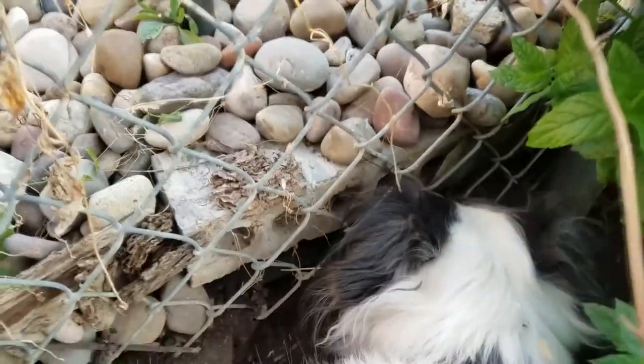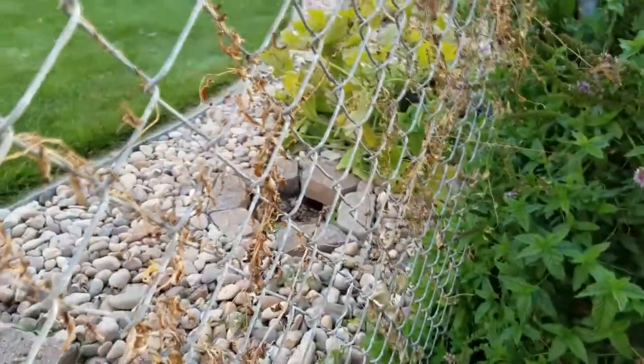Trouble is, yeah, there's holes underneath there. Yeah, we can't go digging up the neighbor's yard. Well, there's another hole over there, underneath there. So, I think what I'm going to do is put some grain underneath here.